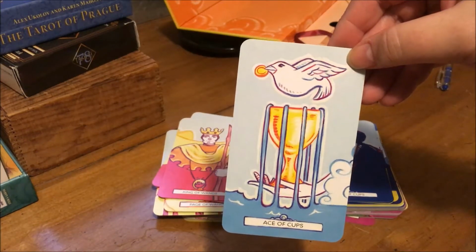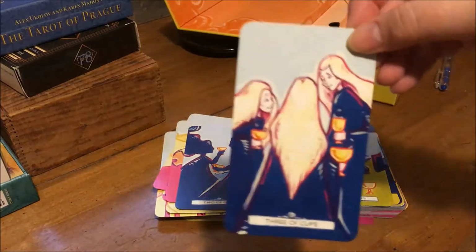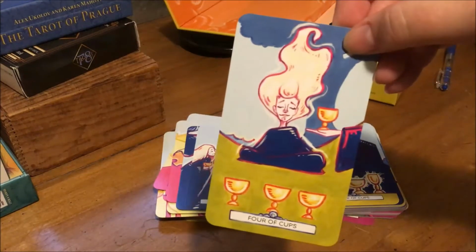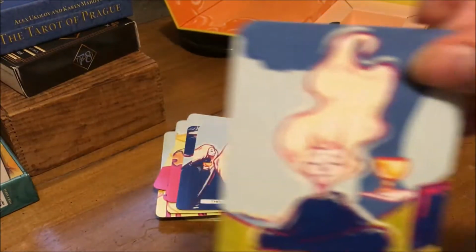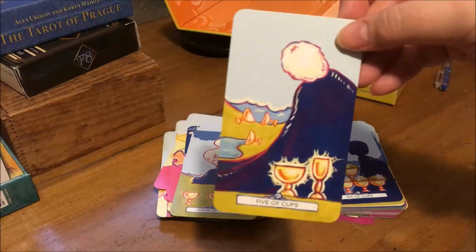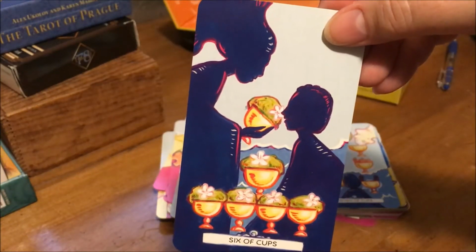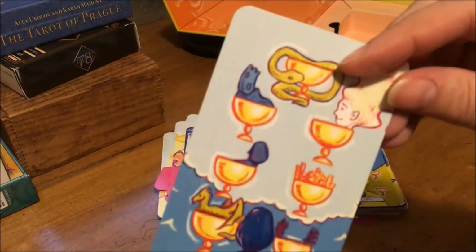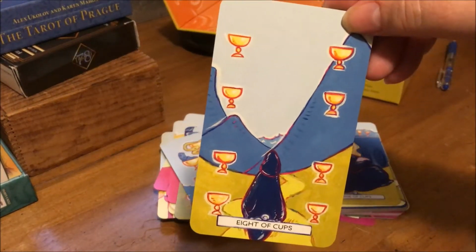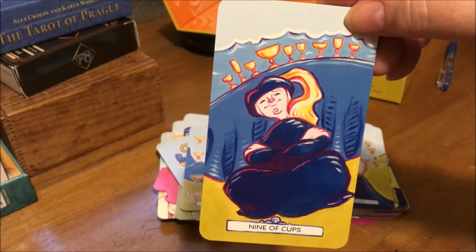Ace of Cups. Each suit definitely has sort of a color theme to it. Some more funky hair. I'm ignoring you. I'm ignoring you. Interesting perspective. Very smug.